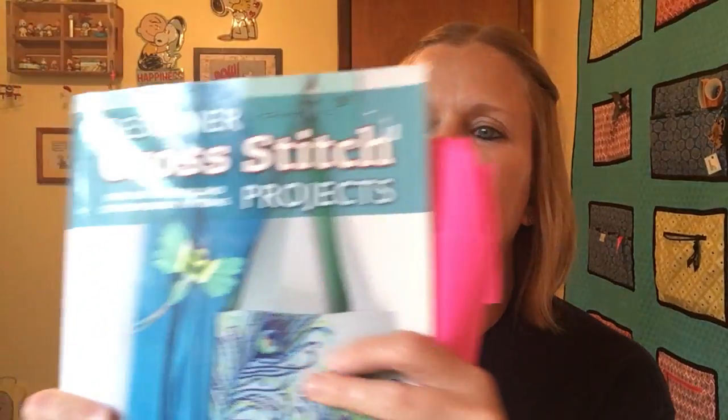So I bought this book at Hobby Lobby. Our Hobby Lobby moved. We once had the largest, I think it was the largest Hobby Lobby in the country.